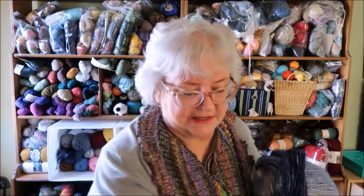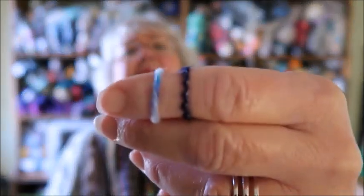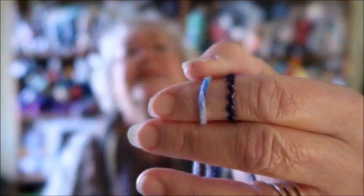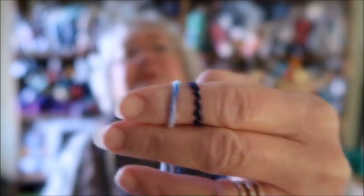So then I thought, let's try Shawl in a Ball. Now, this is the interesting thing because this yarn is a 3-weight. This yarn is considered a 4-weight, but I'll be honest, when you hold the two of these up together, the 3-weight looks thicker than the 4-weight. I mean, look at the two of those together. This is definitely thicker than this, and this is considered a 4-weight. That's a 3-weight.